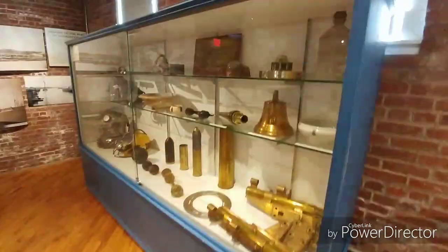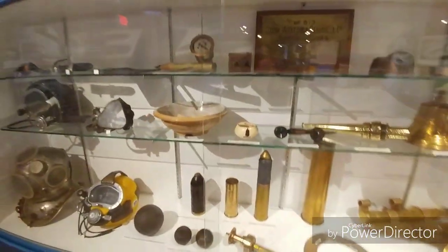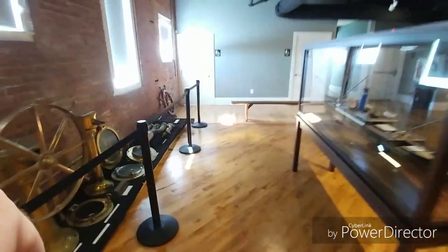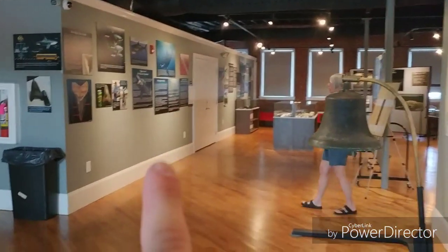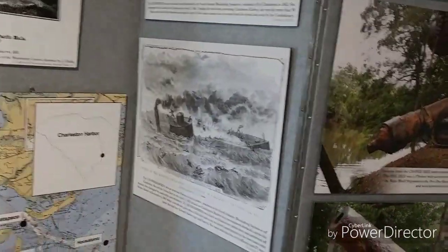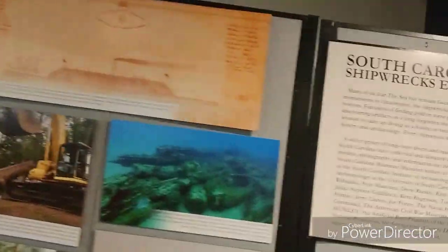And you've got all of these. Trying to make sure, because I know sometimes I hit this and the audio glitches out, so I want to make sure that doesn't happen. And they also have not just ships here, but also information about extinct animals. And they've got stuff on the Central America here, as well as the Monitor. I'm just amazed that we're able to save so many things here. I mean, this is amazing.